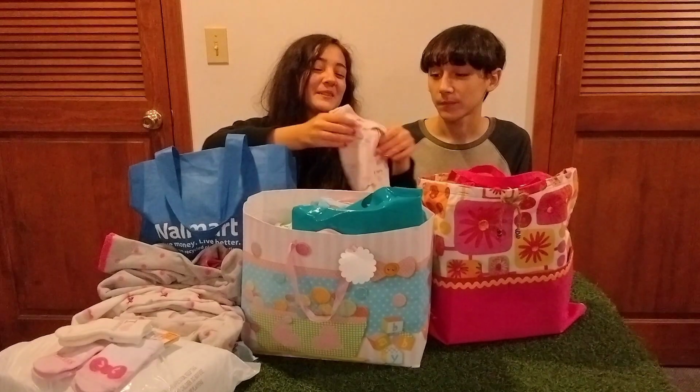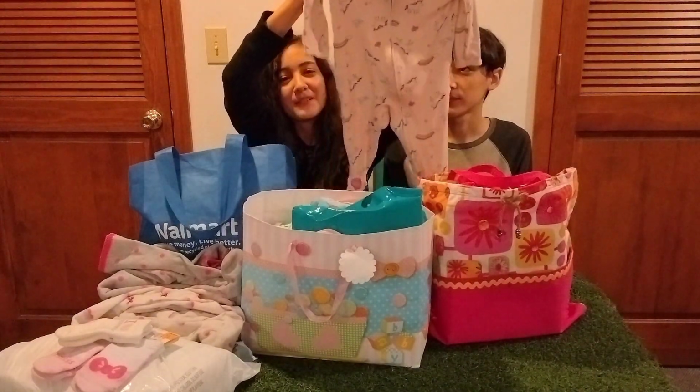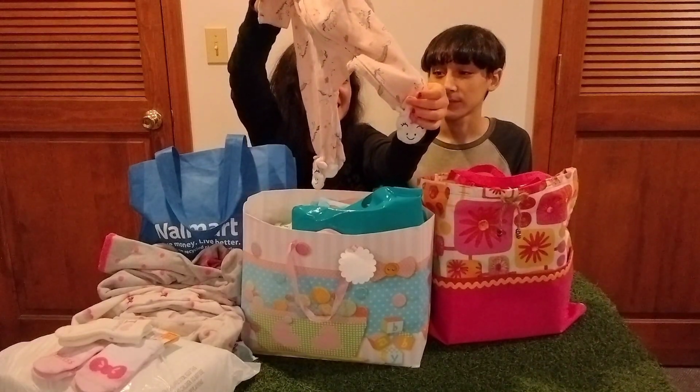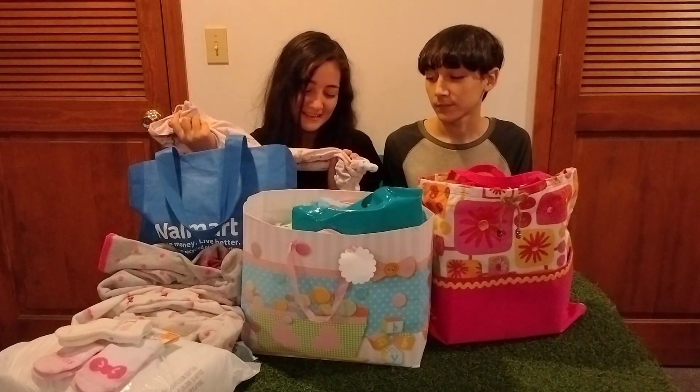This is my personal favorite. This one is size 6 months. It's pink pajamas with unicorns. And it has some unicorn feet on it. This is super adorable, and it's all sparkly.